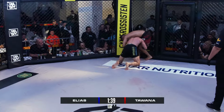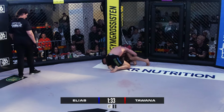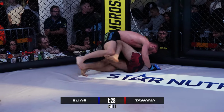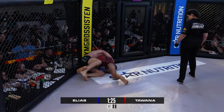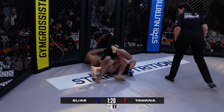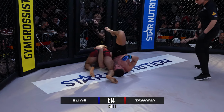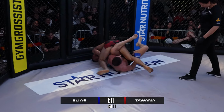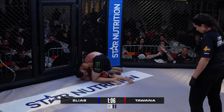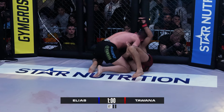Both fighters are still pushing the pace since the beginning of the round. Oh, that Kimura looks deep as well, but it looks very uncomfortable, but I'm not sure Elias is rolling with it. Uncomfortable, but not impossible. Great defensive work here, and Tawana relentless with the submission offense.